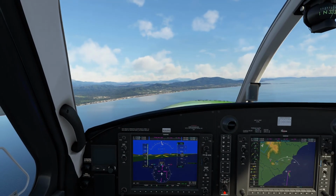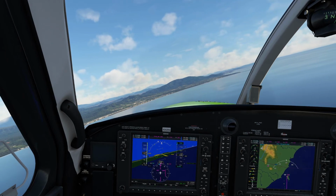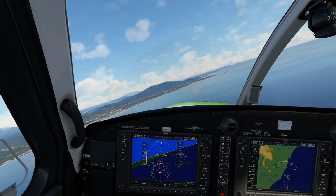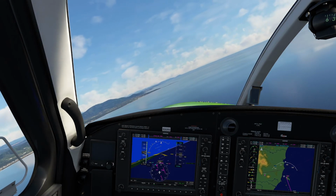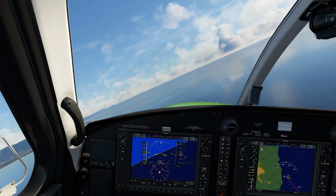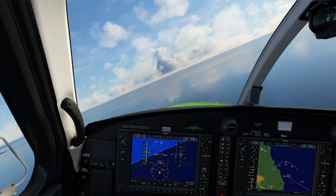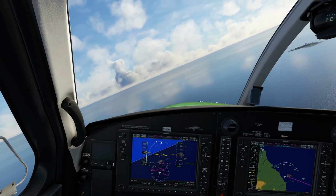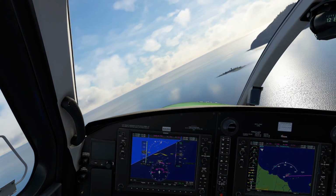There we go, a little bit of rudder work required, a lot of rudder work required. We'll take second stage here on base. And what's your approach speed in this thing? About 80 or something, or 70? You can get it pretty slow, can't you? We'll just continue that turn. There's a lot of footwork in this aircraft.